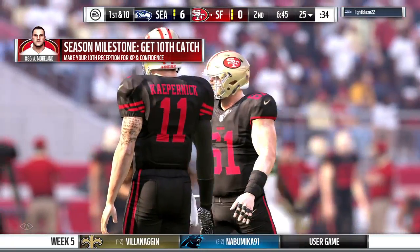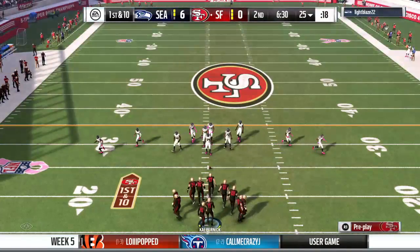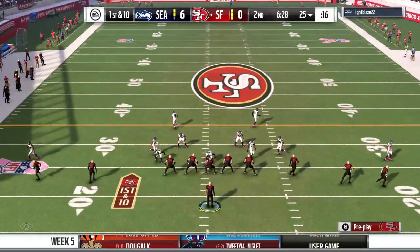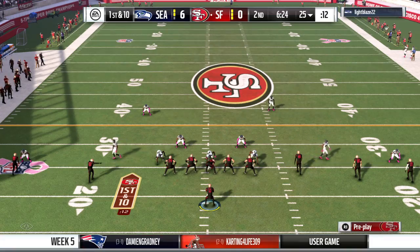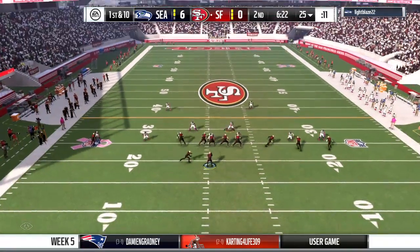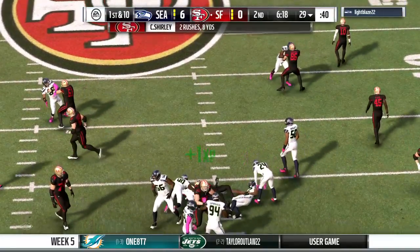Well, this was an excellent read. Read the pressure and got rid of the football before it even got to him for a nice game. And when they're blitzing like that, running back usually a good spot to go with a football? Without a doubt, because he's right in your sight line or he's near you. So you're able to just get it to him easily. And once he gets in space, that's usually a good matchup for him.